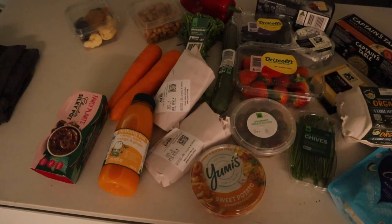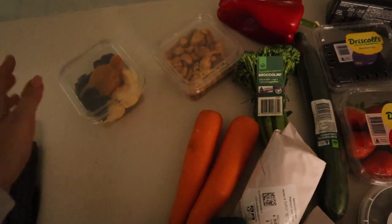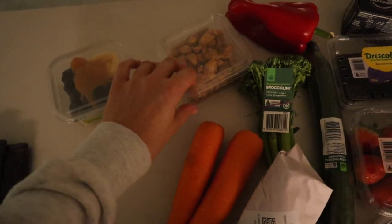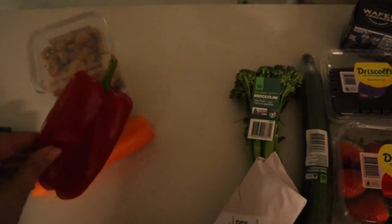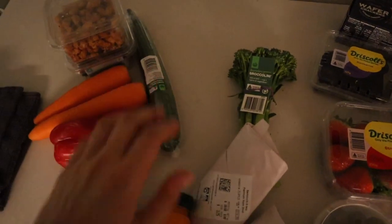So I wanted to get a couple of things to do a DIY cheese platter because I am a platter queen and I make them way better than those fancy places. I got some dried fruit and some honey roasted cashews. I also got some carrots, some red capsicum and cucumber, and I'll cut all of those up into little sticks.